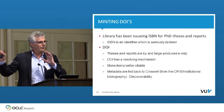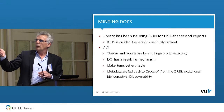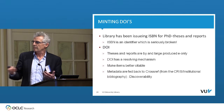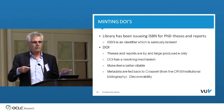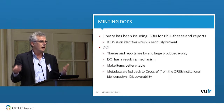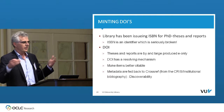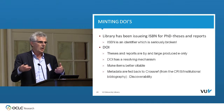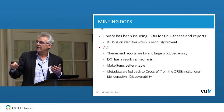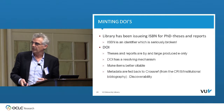Okay, this was the real hobby horse, and now I'm going to other services that are interesting as well. We have been issuing ISBNs for theses for a long time already. That is classical library stuff, really. But we should switch over to minting DOIs, because in my view, ISBNs are a broken system. For one book, you have multiple ISBNs, depending on geographical areas, whether it has a paperback or a hardback. But the stuff inside is still the same, so I don't get it. So DOI, one single link that actually resolves to a thing.